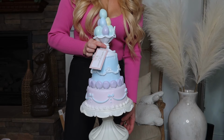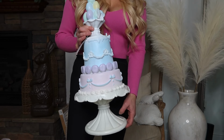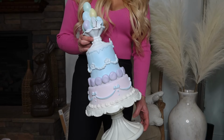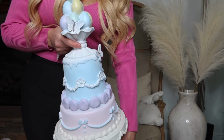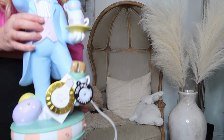Other one is much more elaborate. It is the Cupcakes and Cashmere brand. I'm just in love with all of their stuff, but I've seen some people paint these, but I really just love the color scheme of the baby blue and purple. Even though I'm a pink girly, these look so cute in the color scheme. But it's got the eggs on top, and just so adorable and fun.